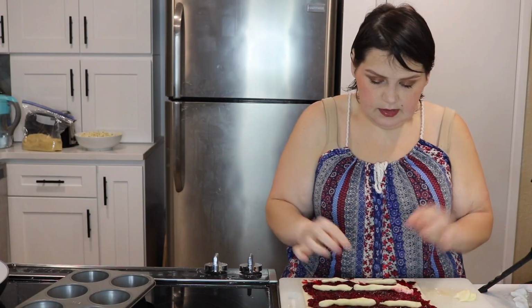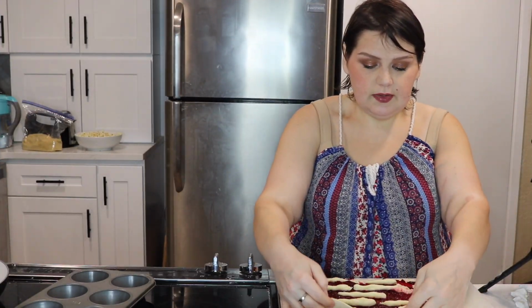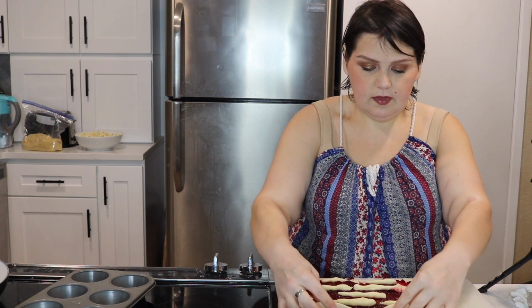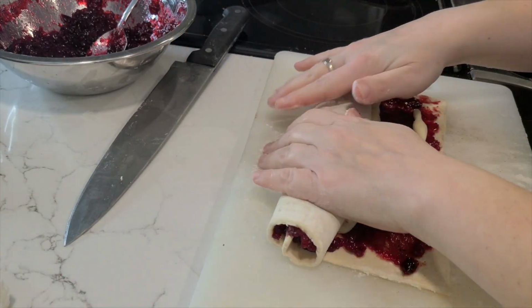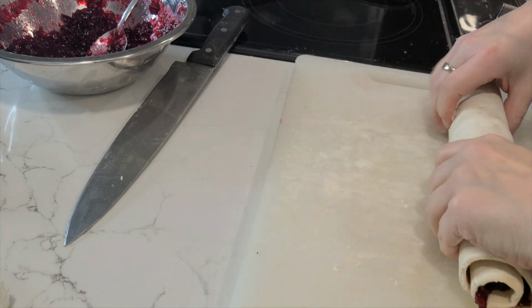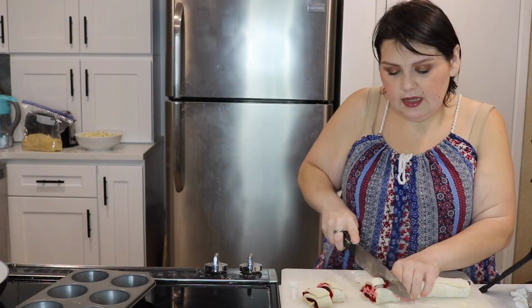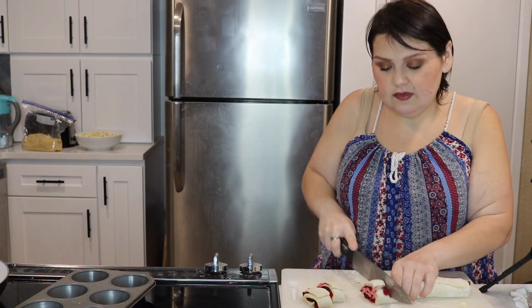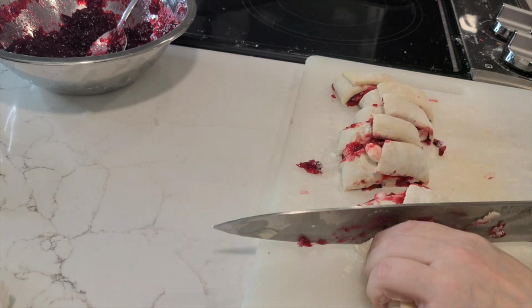Put that piece here. Okay, so this does not look the prettiest. What I'm going to do is I'm going to roll this just like this, kind of like a cinnamon roll. Then I'm going to cut these. I should have used string so that it doesn't flatten these pinwheels, but oh well. So this makes about 9 thick ones.